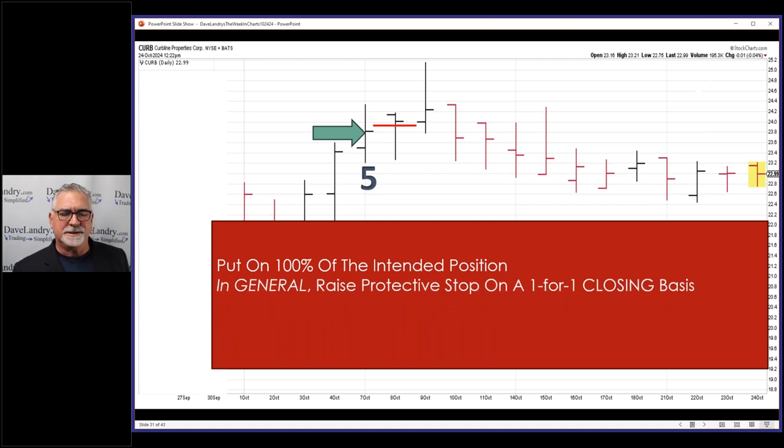Anyway, you put on 100% of position, and as a general statement, you want to raise your protective stop on a 1-for-1 closing basis. So if it goes up a half a point, then you bring up the stop a half a point.